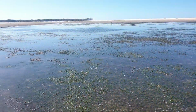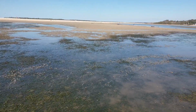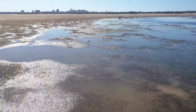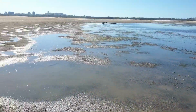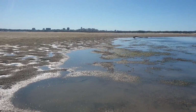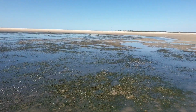So, I did get footage of some egrets over there feeding, and I think they're actually getting worms. But anyway, hundreds and hundreds of thousands. It's great when you see life blooming in such big numbers. Okay, there we go. Not much bird action here, which is really interesting. Probably just the time of day, I guess.